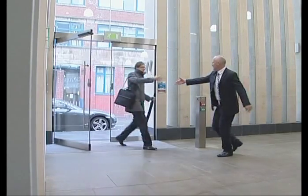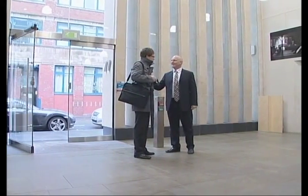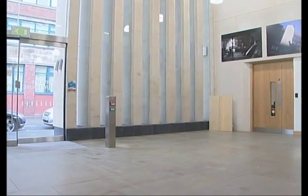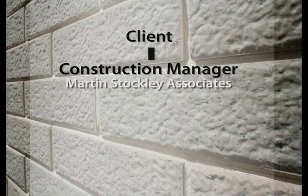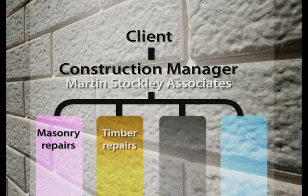The difficulty of being able to accurately define a scope of works for the project led to the adoption of a construction management contract. This type of contract is appropriate where the client enters into direct, separate trade contracts. In this situation, a construction manager is appointed to administer the contract on behalf of the client. At Carver's warehouse, Martin Stockley Associates took on the role of construction manager, with the work divided into main work packages such as masonry and timber repairs, the precast concrete structure and glazed envelope.